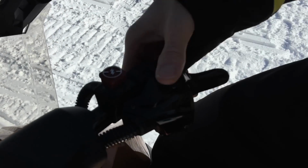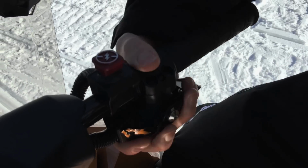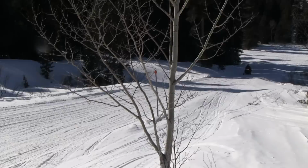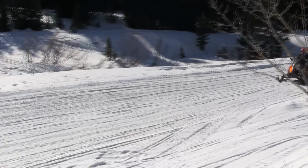You have the R-Motion 137 with the air ride, which is, without a doubt, without a lie, and I'm not exaggerating, the best riding rear suspension in the industry. You literally don't feel stutter bumps on that thing, and it's a blast to ride.